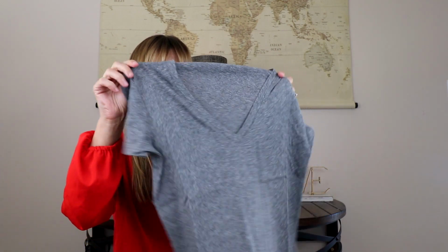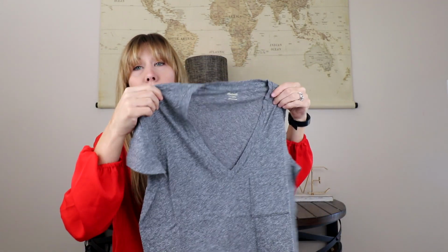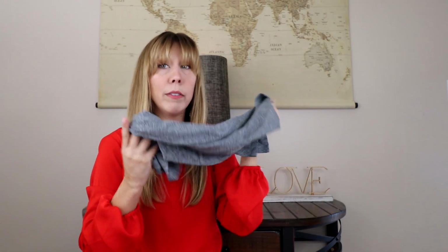Okay, so this is a Madewell shirt, extra small. I got one of these in white in my last box and I kept it because I love it, and this is a dark heathered gray. I'm kind of obsessed with this. Again, the simple shirt, but last time it was very affordable, feels quality, so I'm excited about this.